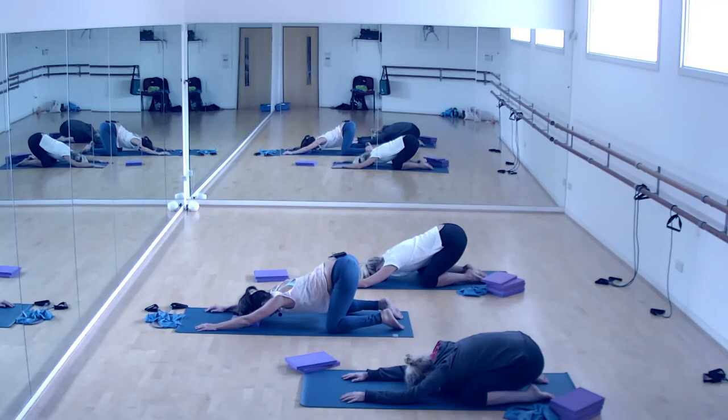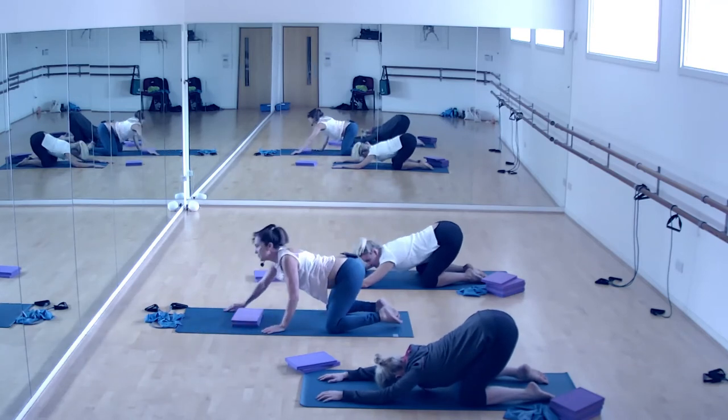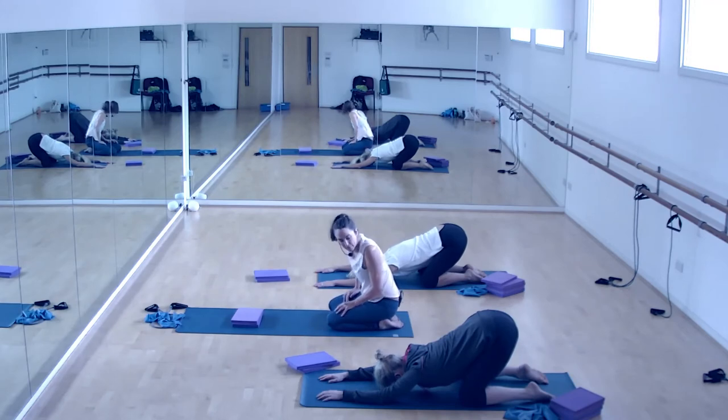And with your bottom up in the air, that's going to really help to release your pelvic floor. It should feel nice. Yeah? You feel okay?